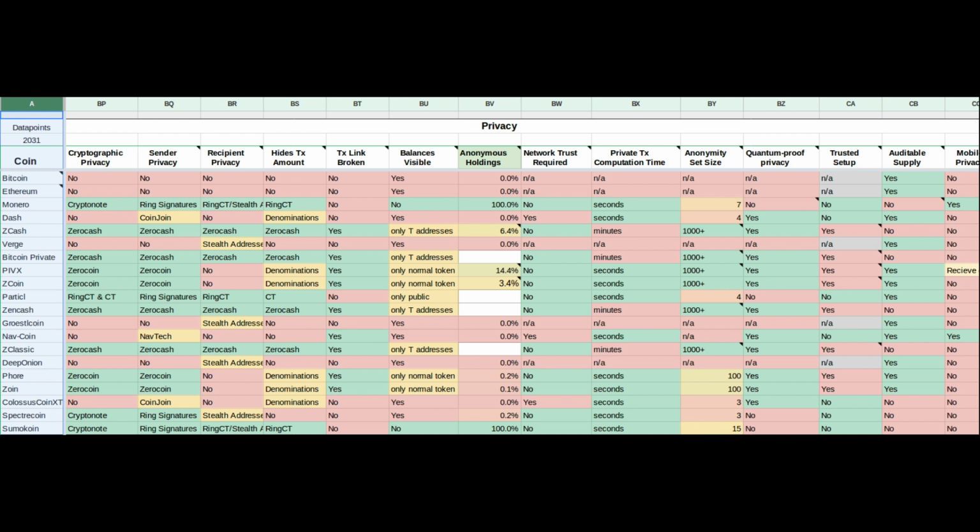Is there network trust required in Dash? Sort of. That's a negative for it. The anonymity set size for both Dash and Monero will probably go up, so that's great for both of them. The one thing that Dash has over Monero is it has an auditable coin supply. So with Dash, you can always check all the coins on the blockchain, make sure they're there, make sure nothing's ever happened, make sure there's been no bugs or anything like that.